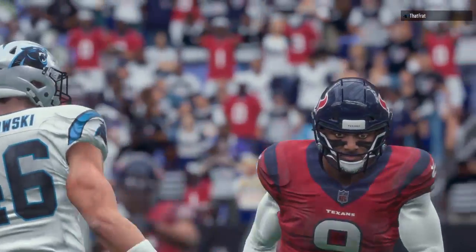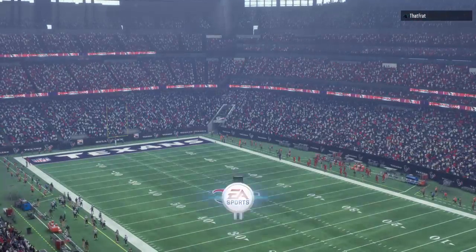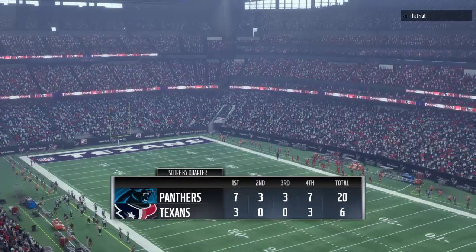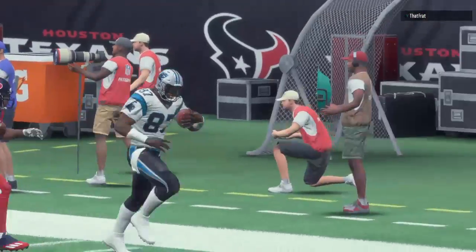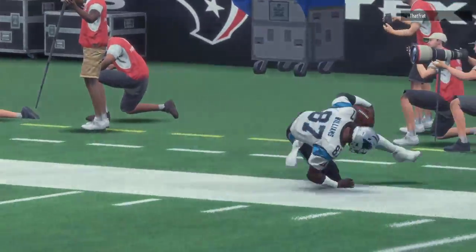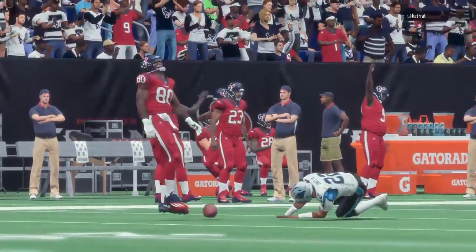So for Carolina, it's an ideal start as they move to 3-0 now on the young season. And they'll return home next week to take on the San Francisco 49ers. Meanwhile, for the Texans, they suffer defeat for the first time as they drop to 2-1. And they'll try to get back on the beam next week as they'll head to Tampa to take on the Bucs.